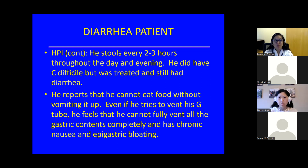But if he starts to eat food, he gets severely bloated, severely nauseated, and it causes him to vomit. And he tries to vent out his G-tube, which he just kind of opens up, and sometimes they hold it over the toilet bowl or in the sink, but he feels that he can't fully vent all the gastric contents out. And this is with a 20 French tube that he's using.